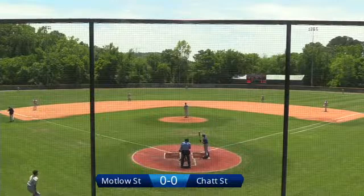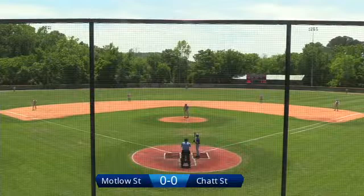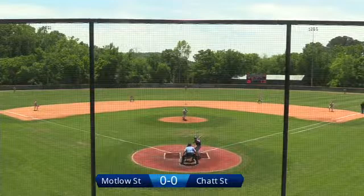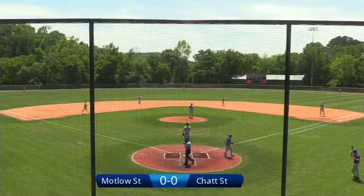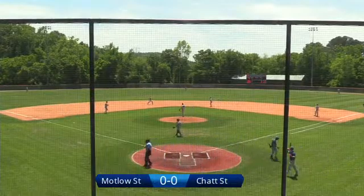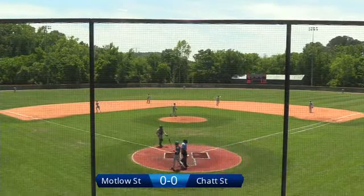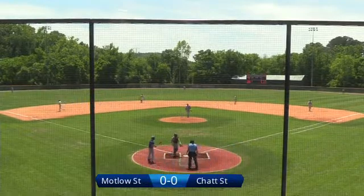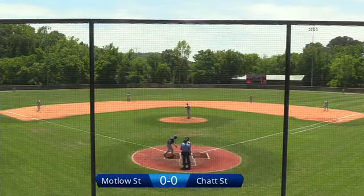Brody Ballou's been swinging it very well for the Chat State Tigers here in the last little part of their conference run, trying to end on a good note before the conference tournament. And strike 3 as he swings and misses at a fastball. Now, stepping to the plate for your Chat State Tigers is the second baseman, number 3, Braden Graves.